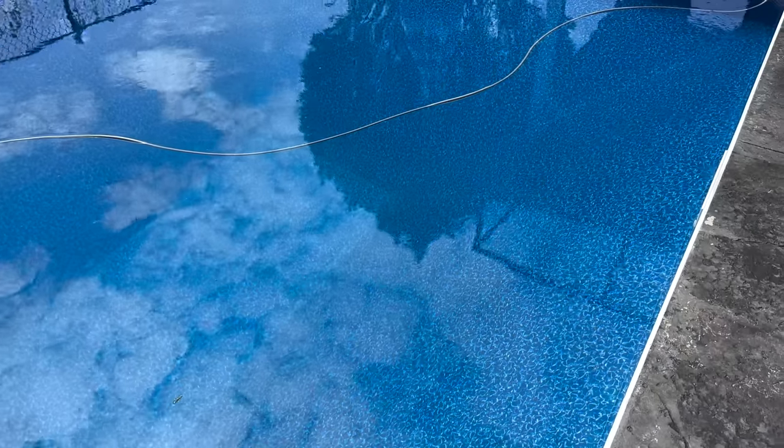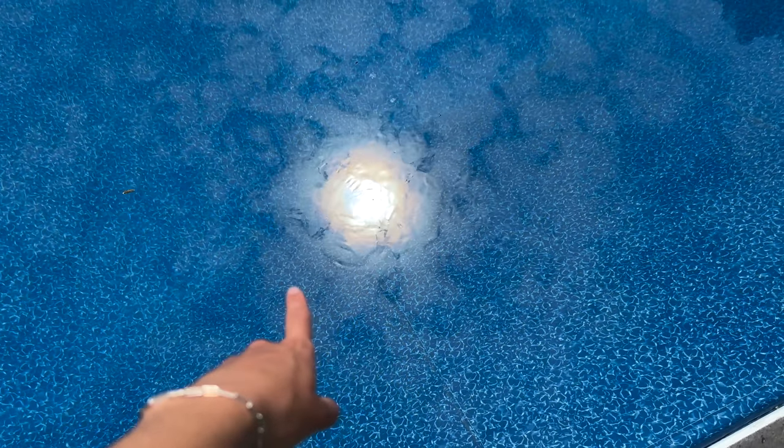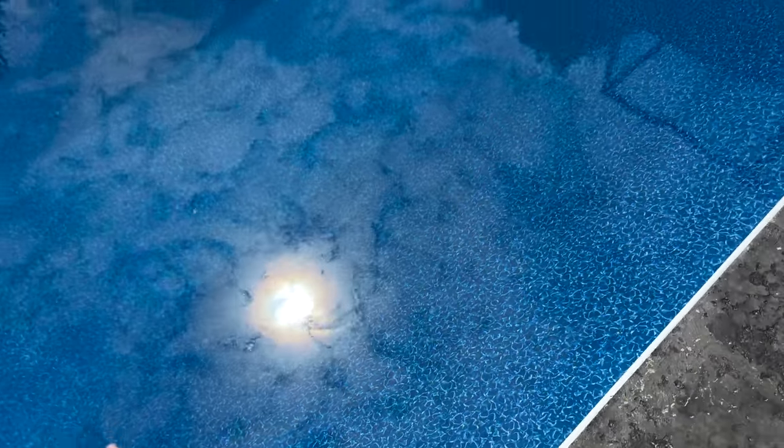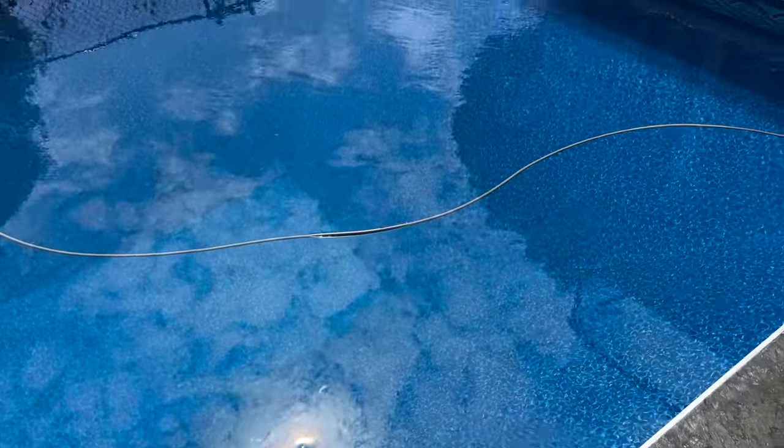But the pool looks amazing. Let me show you. So by the third day, it's nice and clear. We do have a bit of a film over the top of the pool that you can really see in this video because as I showed you yesterday, the pollen from this tree just makes such a mess. But I love that tree.